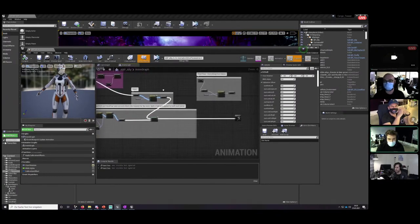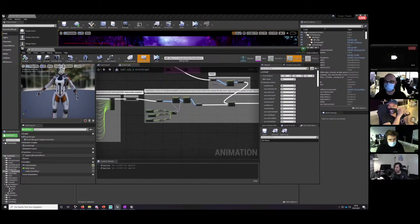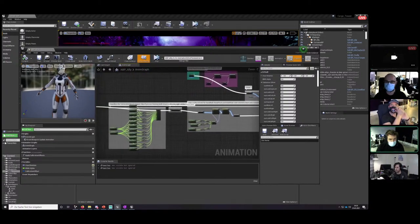Yeah, there's the visor, that's pretty easy. And honestly, I'm not even sure what this does.